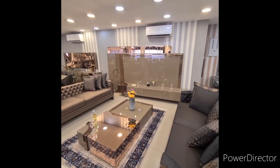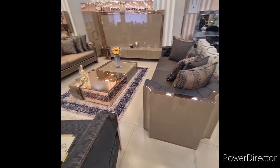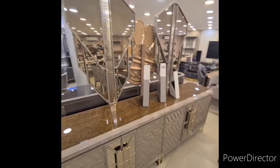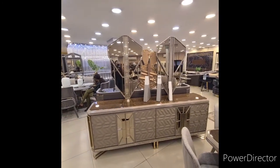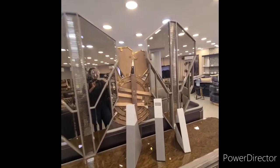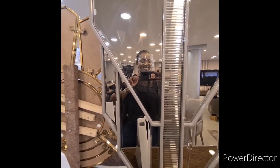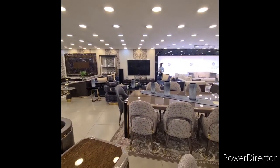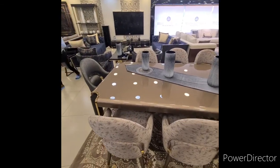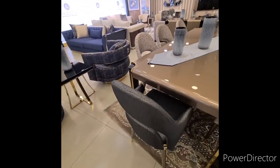And here's this beautiful TV stand. Oh my God. Guys, see this. This is gorgeous. I mean, the details. How cute is this? Hello. Okay, see. See the detail of this. What?